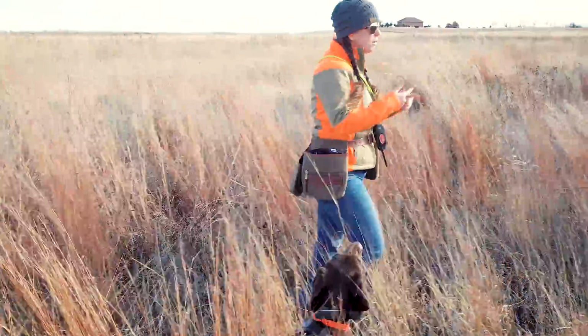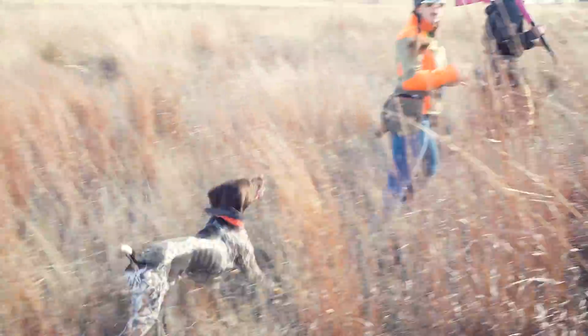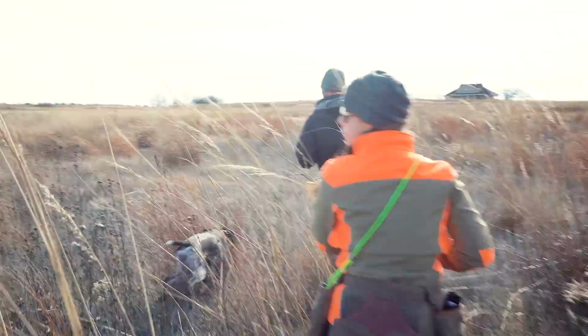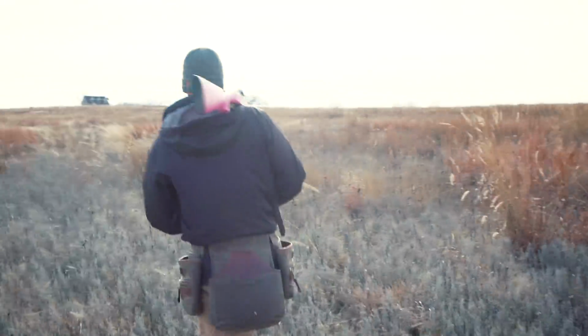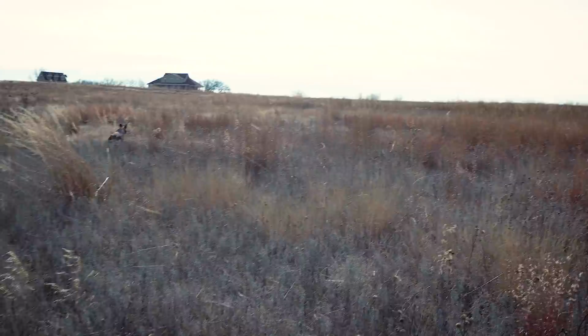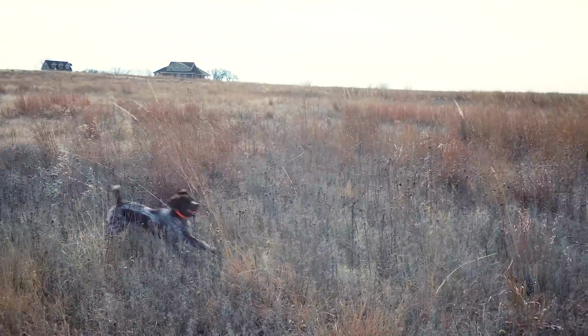So we got one more bird out here. Let's go see if we can find it. Maybe put all the pieces together a little more sequentially without having to go and help her mark something. But this was a really good training experience for her, an opportunity to help her use her nose, work downwind, and keep focused on finding that bird.